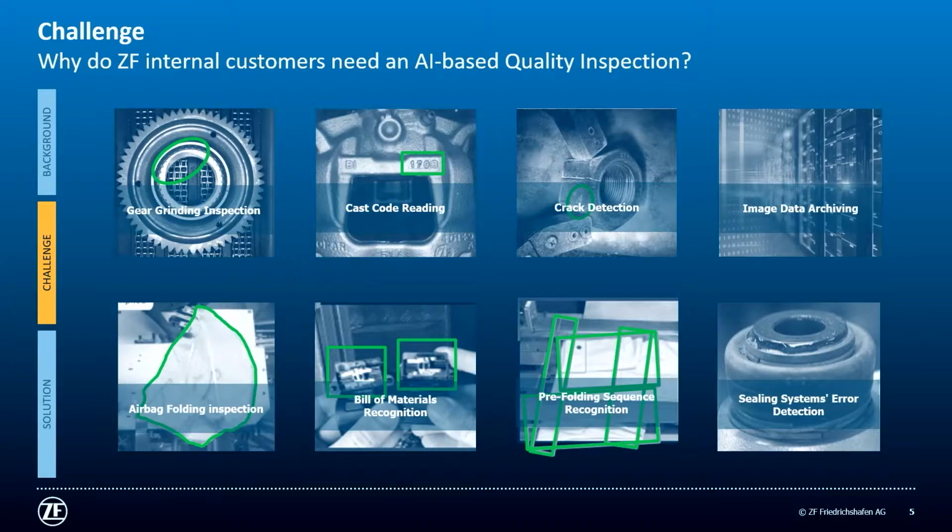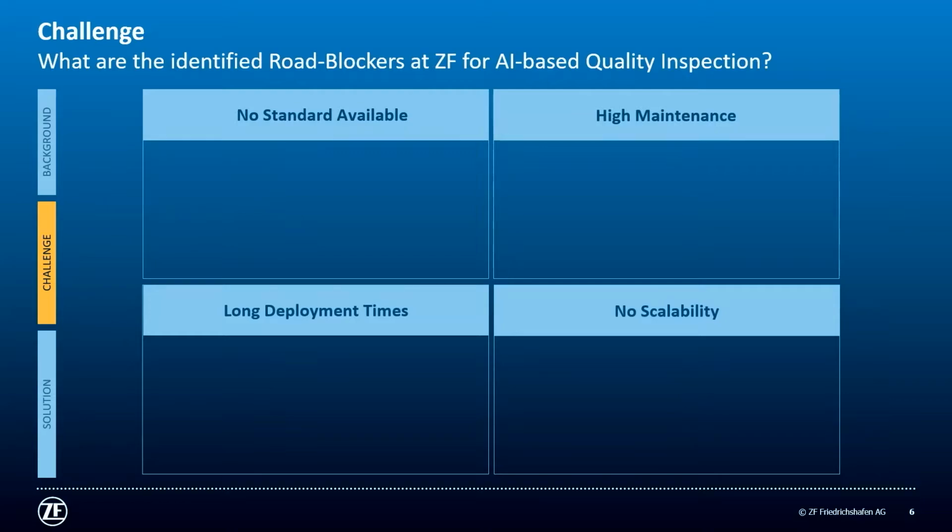But how to approach this automated AI-based quality inspection and how to overcome potential roadblockers which are out there. Hana, could you give us some inspiration how to do that? Yes, of course. Thank you, Anja. So learn the context in which we are now with the products, with the big variety of the customers. What is the current situation? So there is a big need for automated quality inspection due to the big variety of products. And there are already some existing solutions locally in the plants.